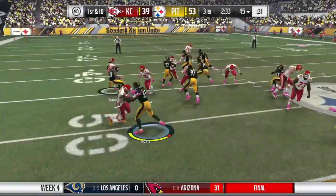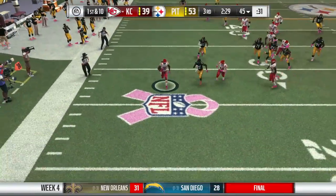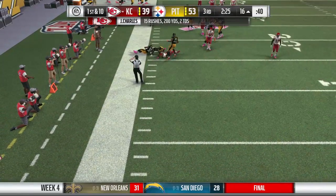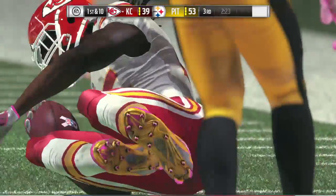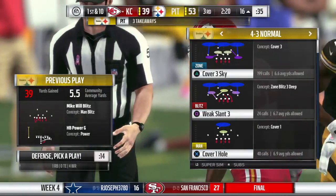They begin the drive with Charles. And a nice spin into some open field. Jamal Charles, nobody in front. And he gets this one all the way down inside the 20-yard line. A gain of 39 that time.